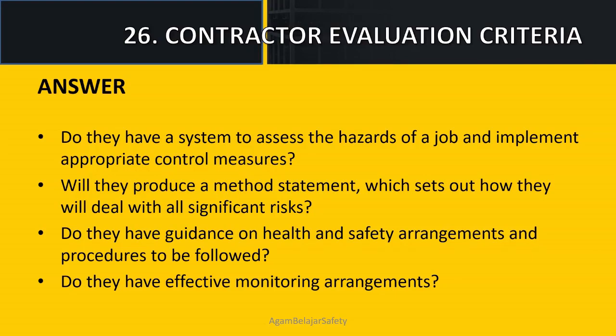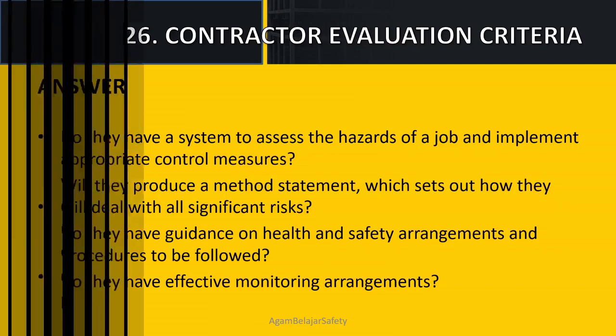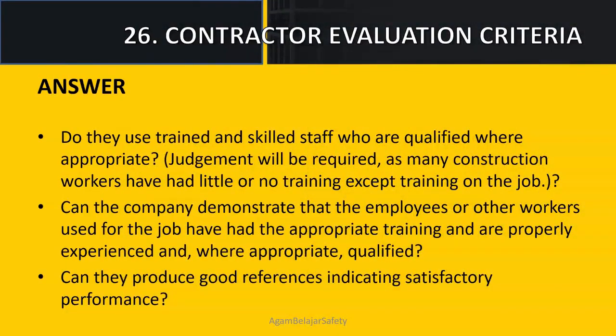Do they have guidance on health and safety arrangements and procedures to be followed? Do they have effective monitoring arrangements? Do they use trained and skilled staff who are qualified where appropriate? Judgment will be required, as many construction workers have had little or no training except training on the job.